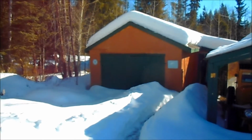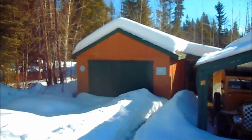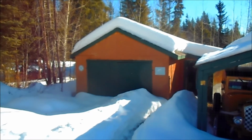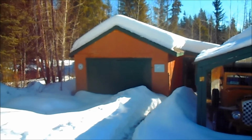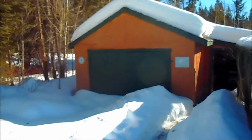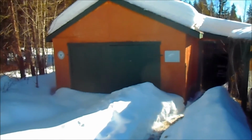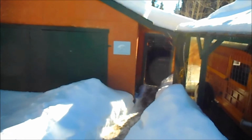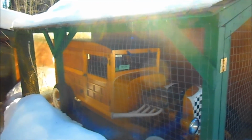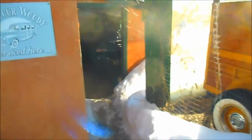As you can see, it's nothing fancy. It's one bay. I built the shop myself about 13 years ago. Didn't have a whole lot of money to build it. Built the shop basically the way I build hot rods and customs. I do it all myself with very little money. As you can see, there's the Woody's winter home right next to the shop, and now we're coming up to the shop door. I'm going to give you a quick little shop tour today.